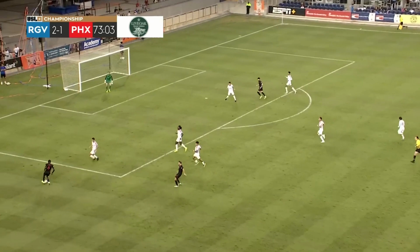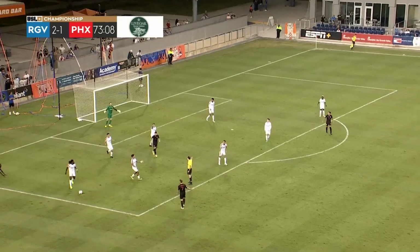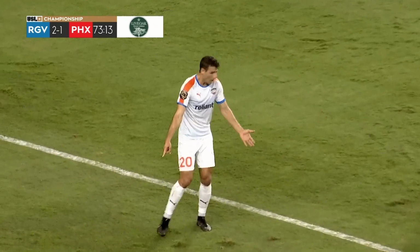Chance here now for Phoenix Rising. They get the ball to Moar. Moar out of Spain, now to Jay. Jay trying to go inside is pulled down from behind, and I think this might be a penalty kick. Ooh, that's a huge call right there. Love to see the replay. And Ricketts is going to get the yellow.